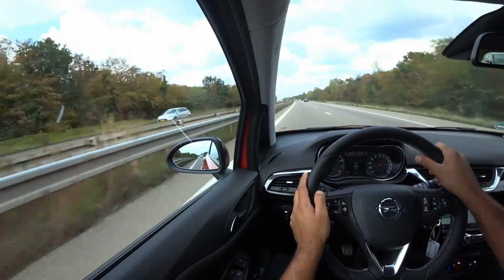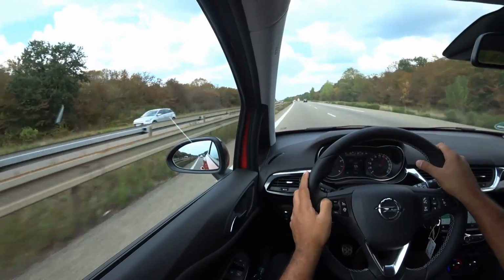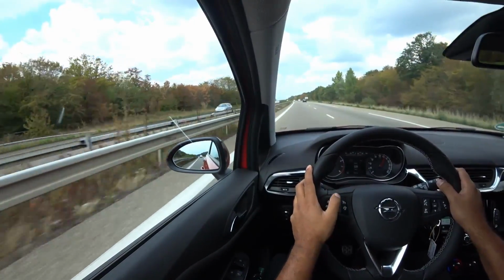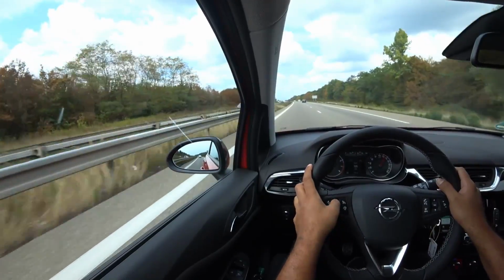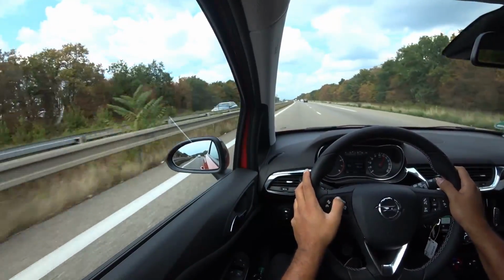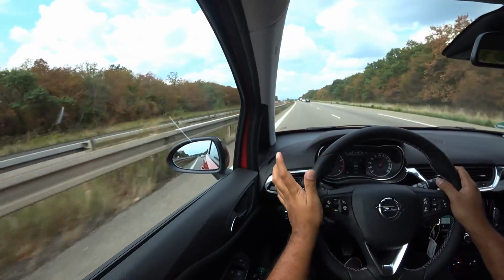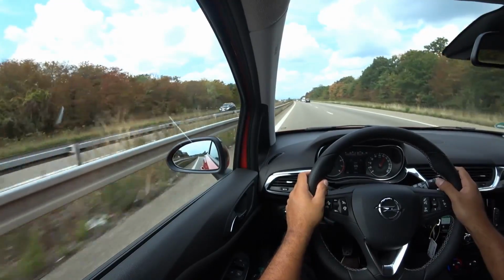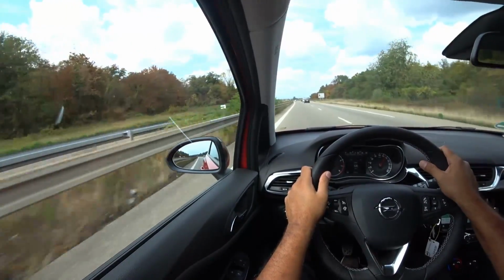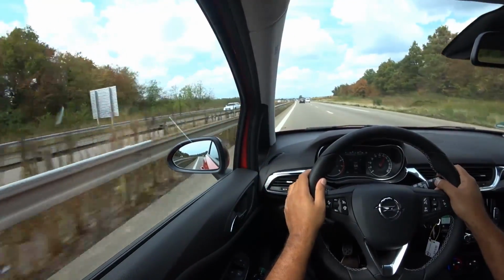The Corsa GSi comes with regular cruise control as an option, and you can use that through the steering wheel mounted controls like so. Setting the speed is very easy. You can adapt it as well with this roller here, and you can see on the display what speed you have set. It maintains the speed as you would expect from a regular cruise control. I wish though there was an adaptive cruise control. Perhaps later on it will become available as an option.